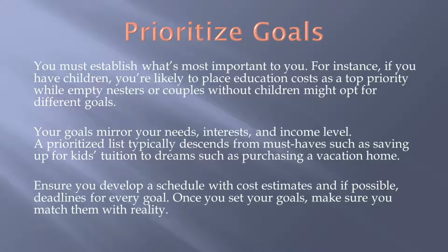Prioritize goals. You must establish what's most important to you. For instance, if you have children, you're likely to place education costs as a top priority, while empty nesters or couples without children might opt for different goals. Your goals mirror your needs, interests, and income level.